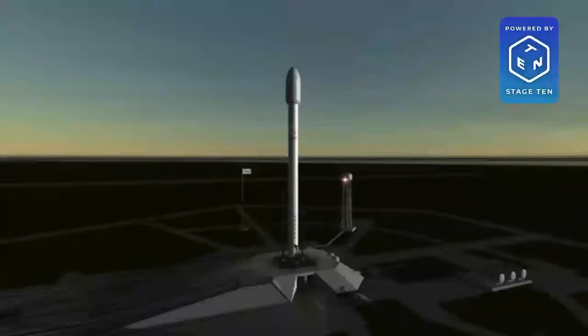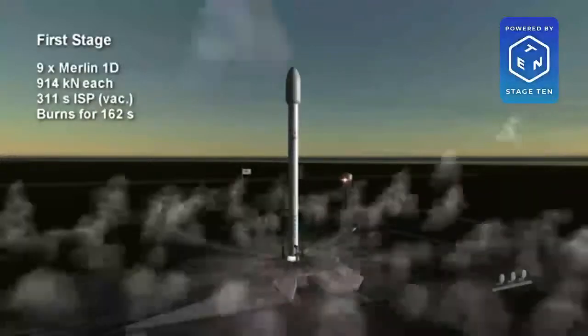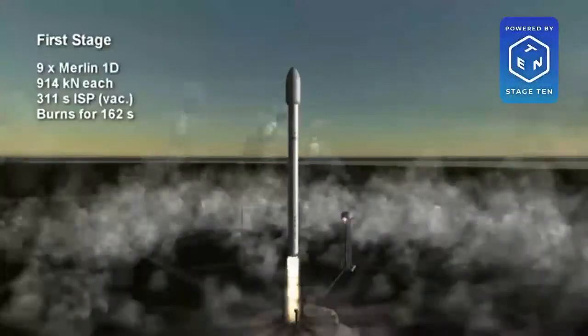Welcome to Rocket Profile of the Falcon 9, the rocket that started the reusability race. The current version of the Falcon 9, version 1.2, has a first stage consisting of 9 Merlin 1D engines, burning kerosene and oxygen, each with a vacuum thrust of 914 kilonewtons and 311 seconds.